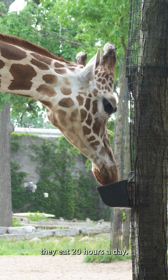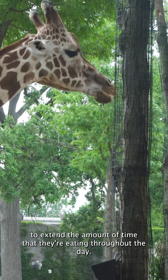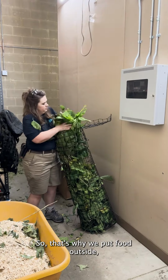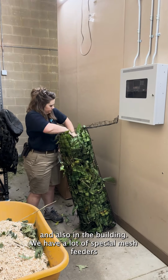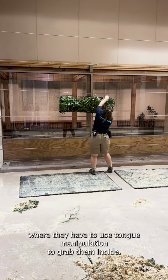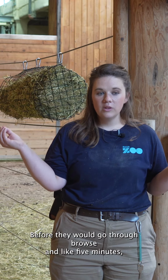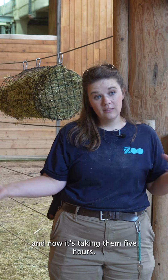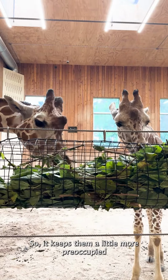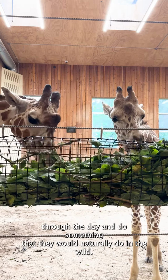In the wild, they eat 20 hours a day, so we're trying to extend the amount of time that they're eating throughout the day. So that's why we put food outside and also in the building. We have a lot of special mesh feeders where they have to use tongue manipulation to grab them inside. Before, they would go through browse in like 5 minutes, and now it's taking them 5 hours. So it keeps them a little more preoccupied through the day and do something that they would naturally do in the wild.